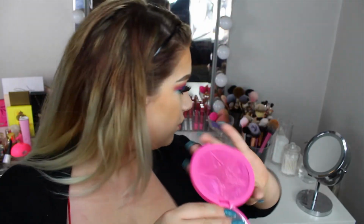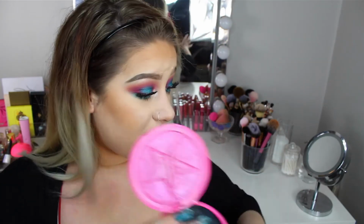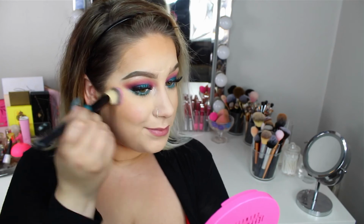Today I'm gonna use this one from Jeffree Star. This is the shade Regina George, and I'm gonna use this as my blush today. I'm gonna try anyway because it's been a little bit hard to use lately, so we'll try it. Yeah, it worked okay, but it's a little bit hard to blend out, so I don't really love it, but this will have to do.